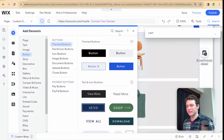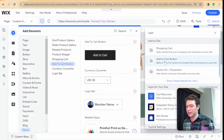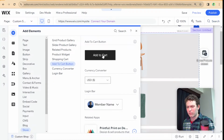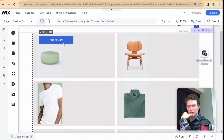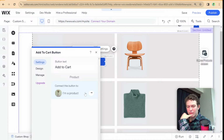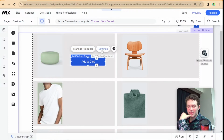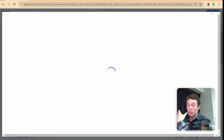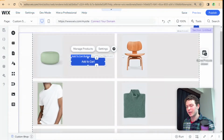Let's see, cart. That's one thing that I like about the Classic editor, that you can search. Oh, here, add to cart button. Let's see what this does. Add to cart, settings. Oh, so you would have to connect it to a specific product. So that wouldn't be so relevant. Yeah, it would be cool if you could put it in a repeater and then connect that, but that's not possible.